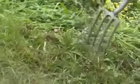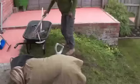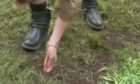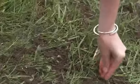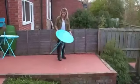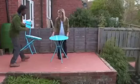So, with a light dusting of soil to bed them in, my cowslips, buttercups and other wildflower seeds are sprinkled into place, ready to bloom in the years to come. All that remains is somewhere to admire this new view from.